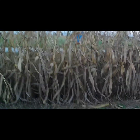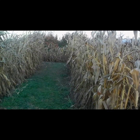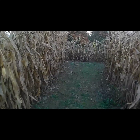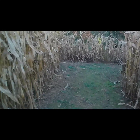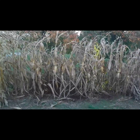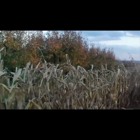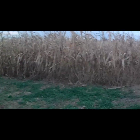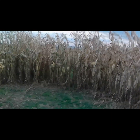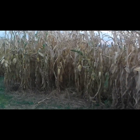Is that a dead end or not? Let's see if it's this way. If not, we'll turn around. And there are the orchards right beside the corn maze here. Now this is not a very big corn maze. There are bigger ones.